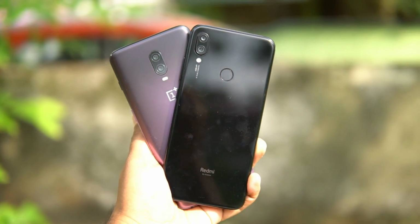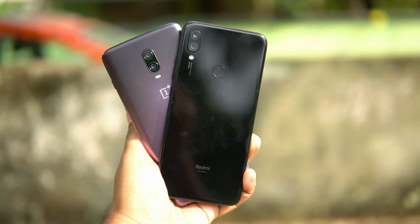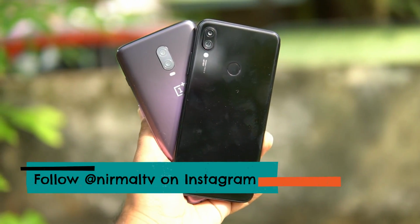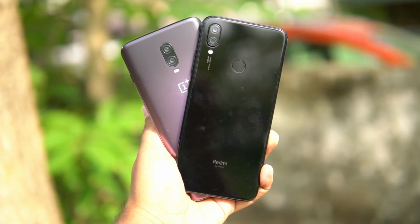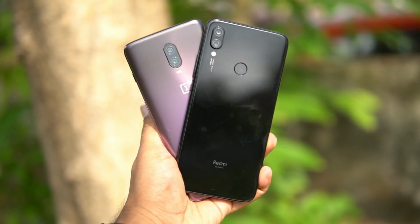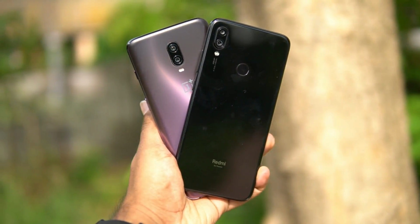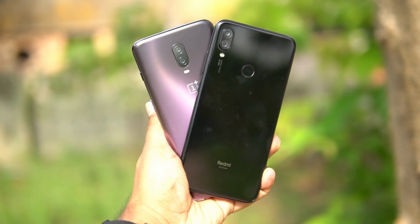Talking about the specifications, the Redmi Note 7 Pro comes with a 48 megapixel f1.79 primary camera with Sony IMX586 sensor and a secondary 5 megapixel camera for depth sensing. On the front panel, it has a 13 megapixel f2.0 selfie camera along with screen flash. Coming to the OnePlus 6T, it has a primary 16 megapixel camera with f1.7 aperture and a 20 megapixel secondary f1.7 aperture camera. It also has a 16 megapixel selfie camera with f2.0 aperture along with screen flash included. There is also optical image stabilization included, and that is the camera hardware of the OnePlus 6T.